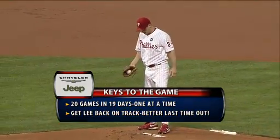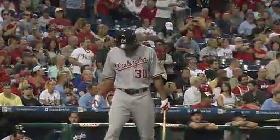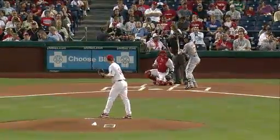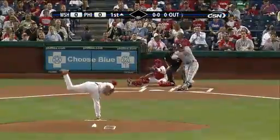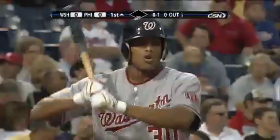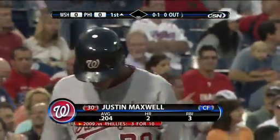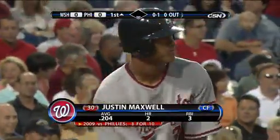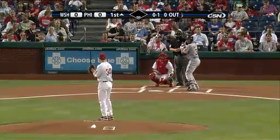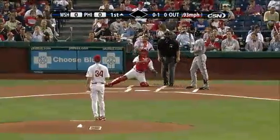Well, he'll go to work against Justin Maxwell to start this ball game off. Maxwell overall hitting .204 in a Nationals uniform with a couple home runs and 3 RBIs. But a lot of those at-bats were at the first part of the season. Since he's been recalled from the minor leagues, he's hitting .280. And you see what he's done against the Phillies here in 2009. One ball and 1 strike the count.